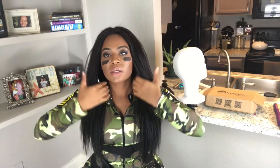And what Kelly did, she kind of framed my face a little bit. So the hair was actually all one length, and I got it cut to give me a little bit of a layered effect.